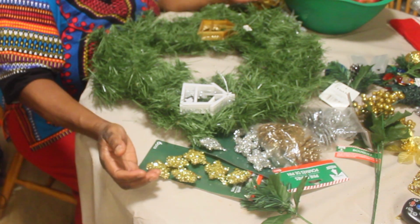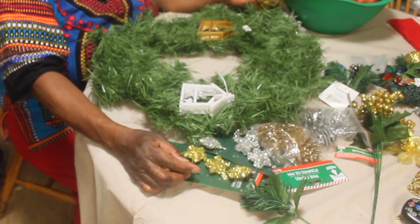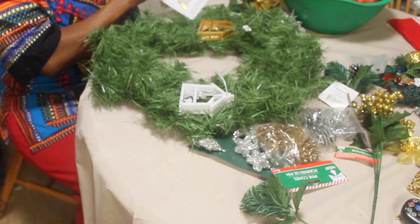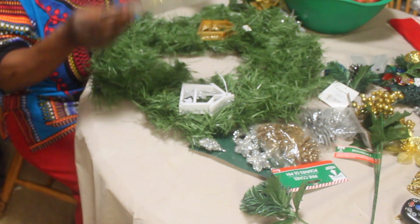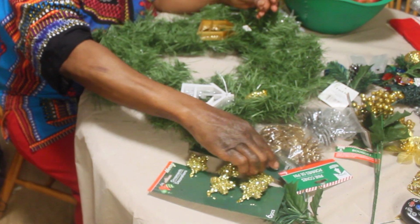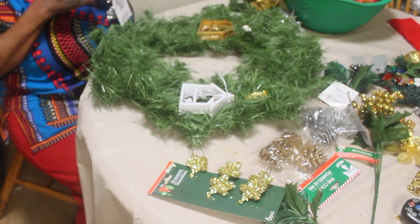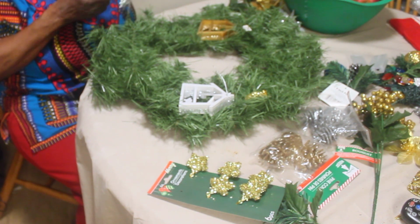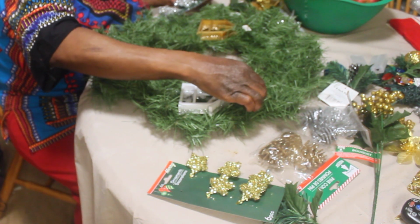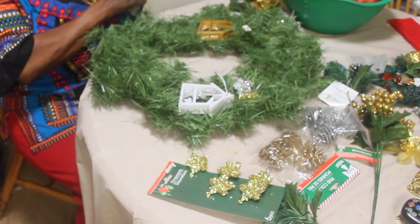What I'm trying to figure out right now is where do I want everything to go. So the theme of this is silver and gold. And so I'm just laying everything out to try to stay with the theme. But the way I'm setting things is not how it might go, because I'm subject to change the design.